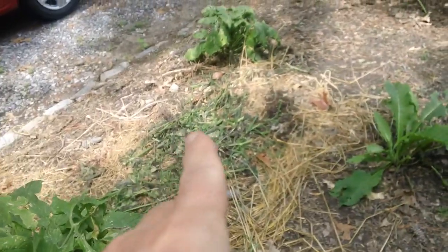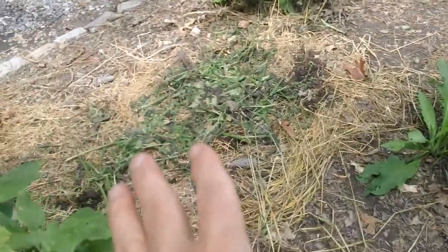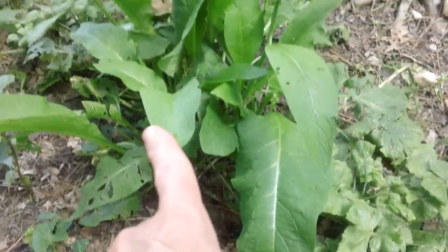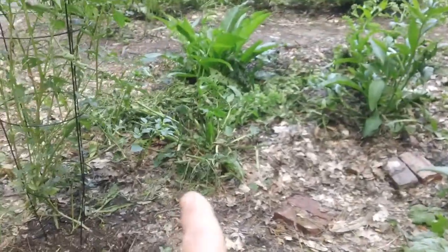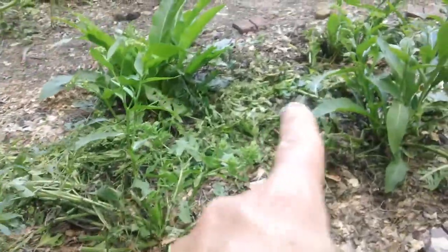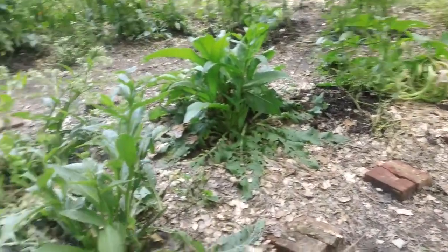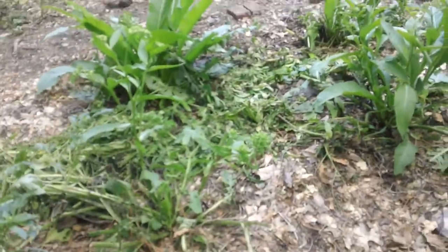I took out a bunch of weeds and remnants all along here. I threw in some more oat seeds and buckwheat seeds in there. Comfrey that came up by itself. I cut back a lot of this comfrey and either dropped it right here. I also dropped it along there. So these guys are doing pretty well.